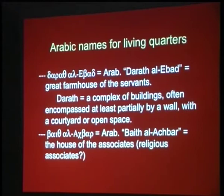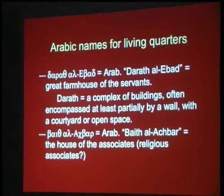Names of the main buildings. Darat, not Darat al-Funun, but Darat al-Ibad, the great farmhouse of the servants. Darat, as in modern times, had the meaning of a complex of buildings, often encompassed at least partially by a wall, with a courtyard or open space. Another one we have is Bayt al-Ahbar, the house of the associates, perhaps the religious associates.